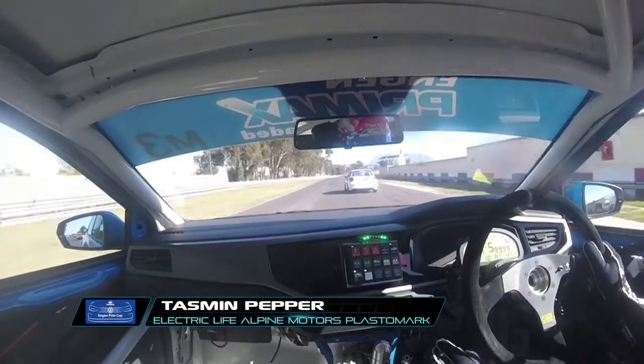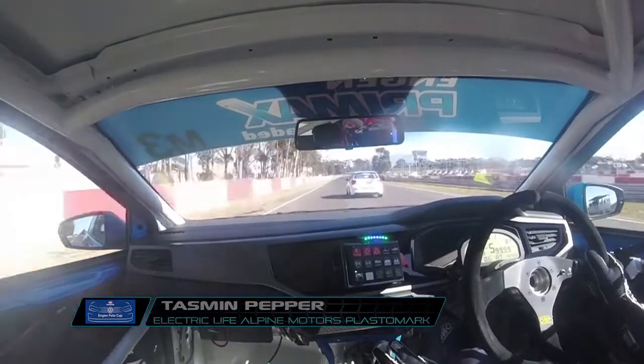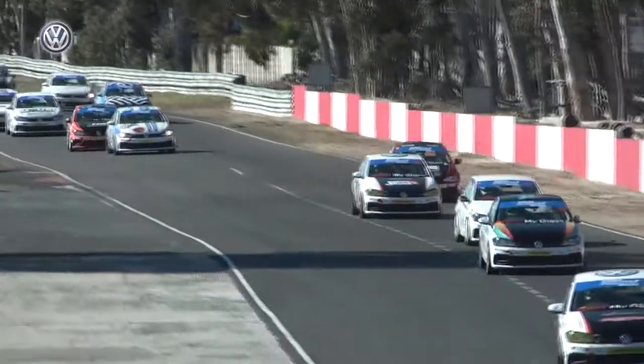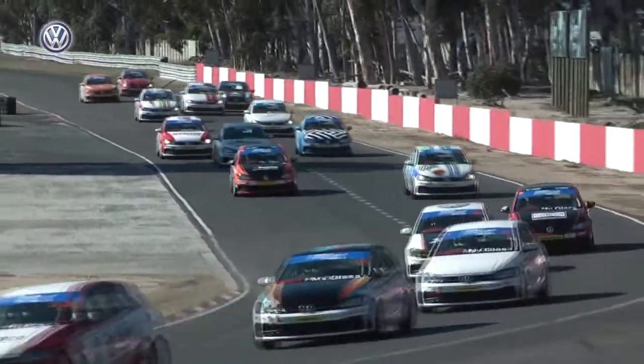Tasman Pepper on board with her, trying to close down here on Kruger. Kruger's got the drop, and it looks like he's going to try and get away. Jeff Kruger looking to go 4 out of 4. That'll be incredible. And what a start to this brand new Polo GTI Cup.